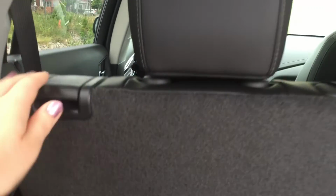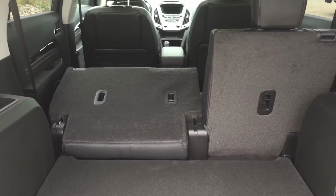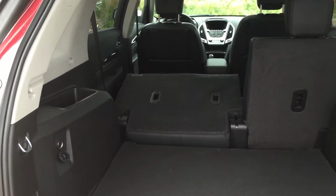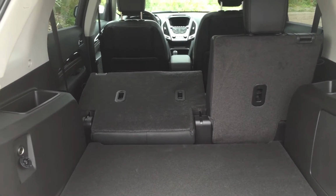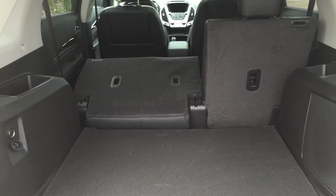These back seats do fold forward, so simply push on that handle there and push the seat forward, and both of those seats will lie flat, which practically doubles the amount of space you have back here, which is very nice if you need to transport a lot of items in one trip, or if you're going camping and need to store a tent or something back here, you have a lot of room to work with.